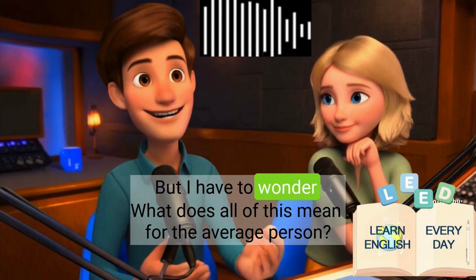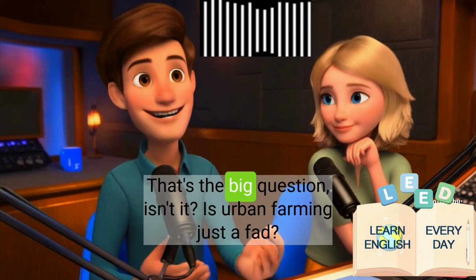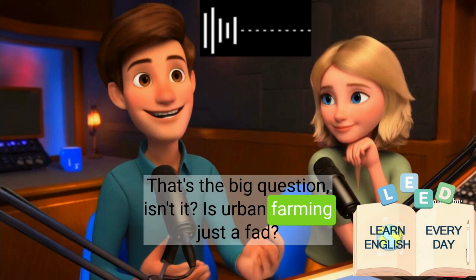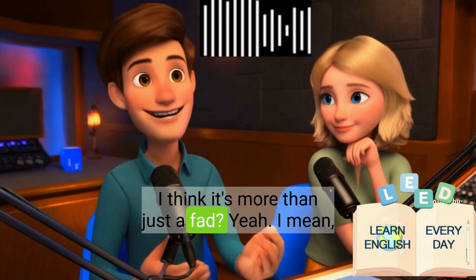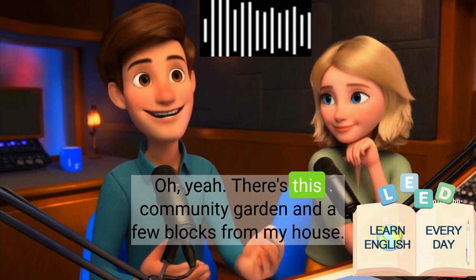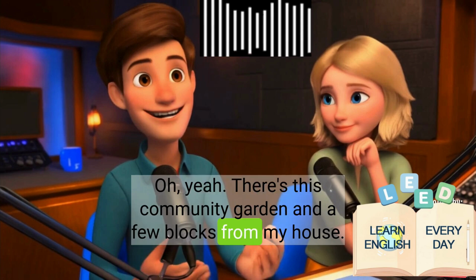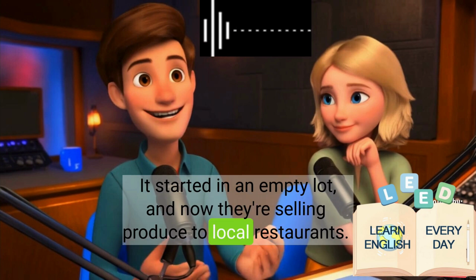But I have to wonder, what does all of this mean for the average person? That's the big question, isn't it? Is urban farming just a fad, or can it actually change the way we eat? I think it's more than just a fad. I mean, I'm already seeing the impact in my own neighborhood. There's this community garden a few blocks from my house. It started in an empty lot, and now they're selling produce to local restaurants.